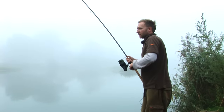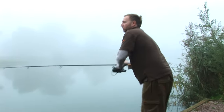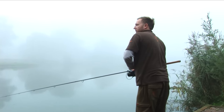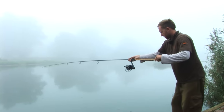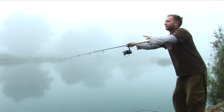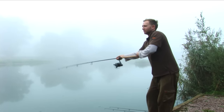Well, I never did get to finish me porridge. No sooner had we just spoken than the rod that I just got back out was away again. Oh, he's just trying to get under it. He's trying to get under the tree branches. I can feel it grating as well. Oh, he's out. No, he's not. There he is.